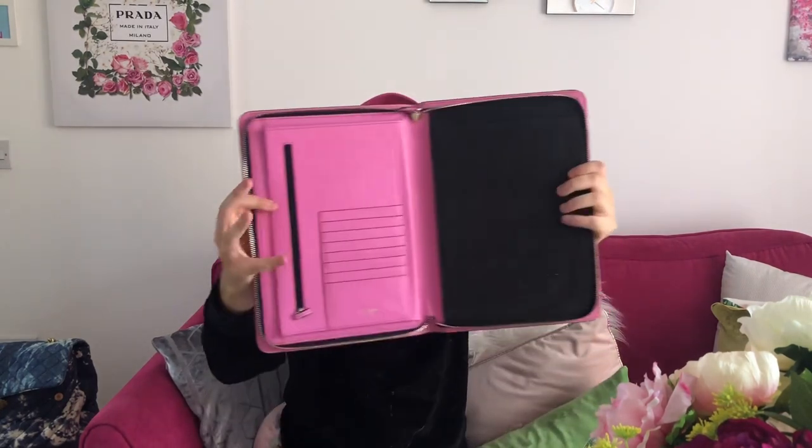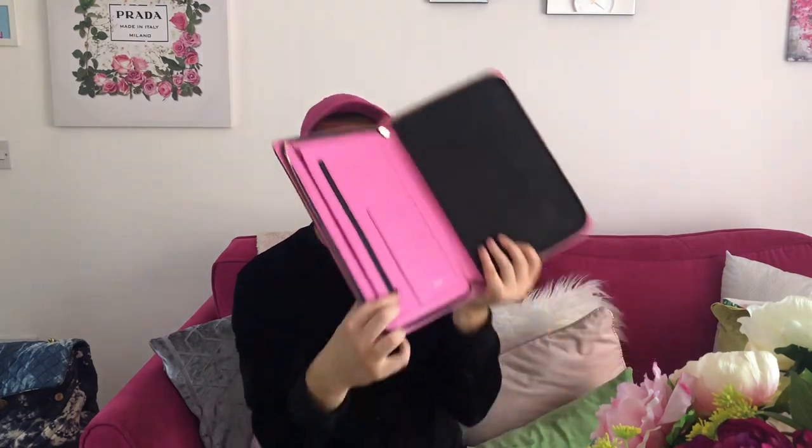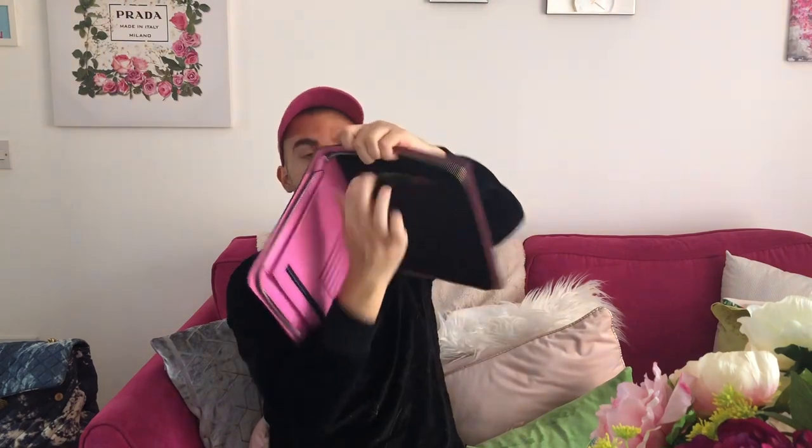Fabulous. And when you open it up, super duper practical, comes with card slots. You could fit an iPad behind there if you wanted. It also has a slot here as well if you wanted to put something in there. You can conceal things using this zipper. It's got a slot here. I mean, it's so practical, and they do an A5 version of this as well, so definitely something to consider.